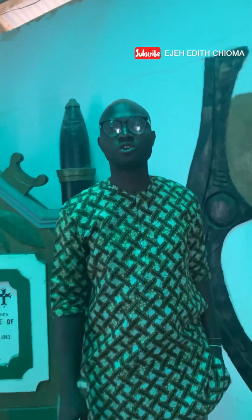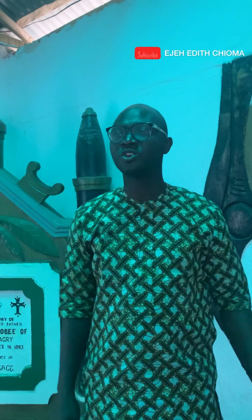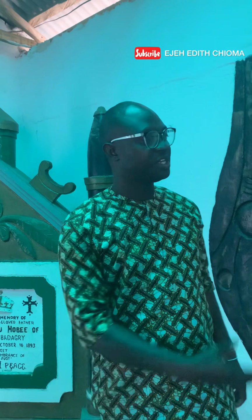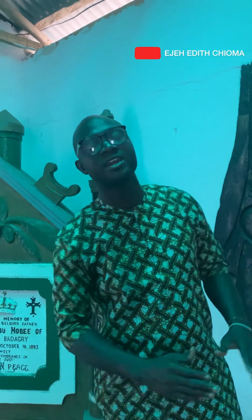You are welcome to Badagry, the historical and ancient town in Nigeria. Where we are currently is the Mobee Slave Relics Museum. Here we have the shackles used on the necks of our forefathers during the period of slavery. The chains and shackles you are seeing there are over 500 years old, because slavery lasted in Badagry for 350 to 400 years.